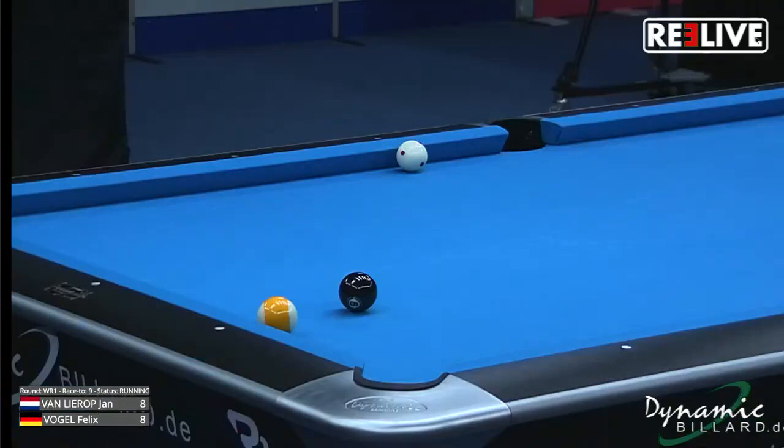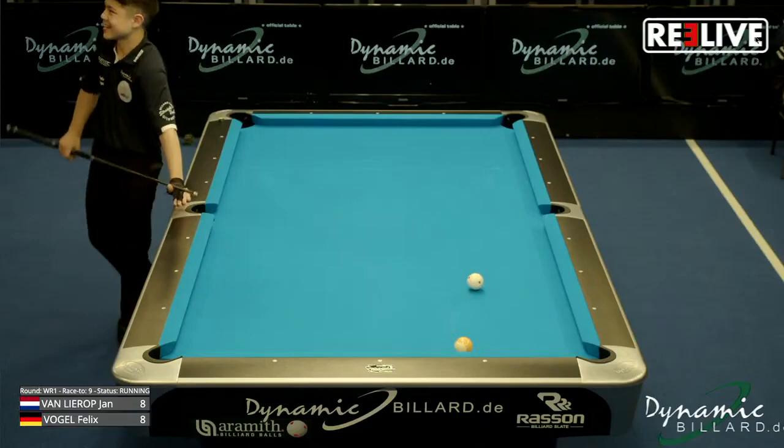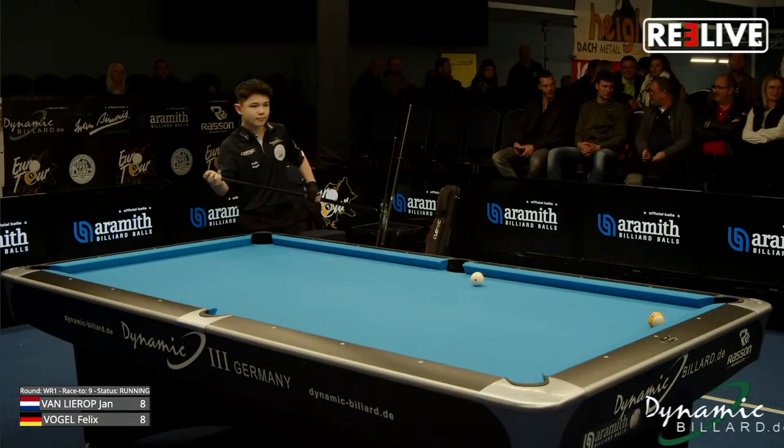Oh, this is tough. If you let that roll through, that cue ball will just bump into the nine. Exactly. To be gentle. Oh, missed it. Ouch. Uh-oh, wow. Drama. There it is. Come on, Felix. Is he going to go for the bank? He's got to go. You got to go for it.